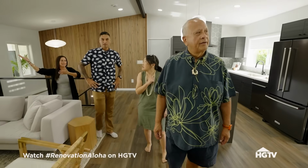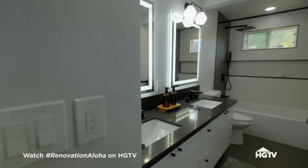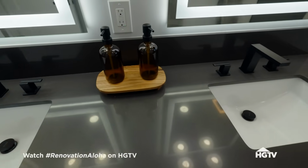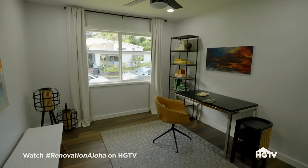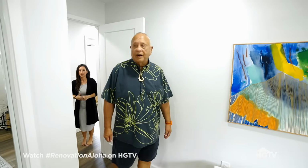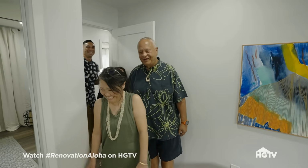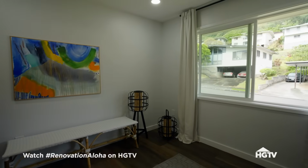Let's head down the hallway. So that bathroom was always there. We just modernized it. It looks great. And we added another sink, so now there are two sinks here. This is the first bedroom up here, and it's staged as an office. Oh, actually, this was my bedroom. This bedroom is your bedroom? No way. You took care of this very small bedroom, and it looks wonderful.